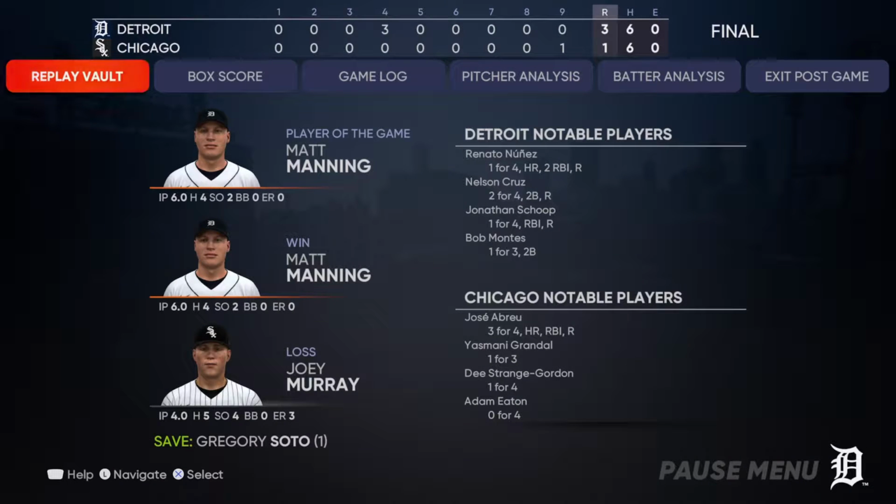So Matt Manning gets player of the game, and he picks up the win, going 6 innings, 4 hits, 2 strikeouts. I would have liked to have him pitch into the 7th, but he just doesn't have the stamina for that yet, and there's no reason to put that strain on his arm. And Nunez, 1 for 4 with a home run, 2 RBIs, and Nelson Cruz went 2 for 4 with a double. So that's a pretty good start to his Tigers career.